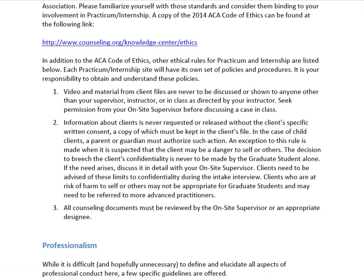Clients who are at risk to self or others may not be appropriate for graduate students and may need to be referred to more advanced practitioners. 3. All counseling documents must be reviewed by the on-site supervisor or an appropriate designee.